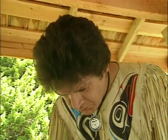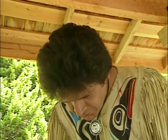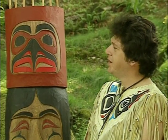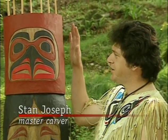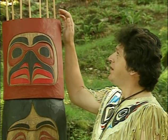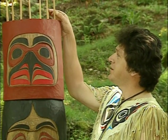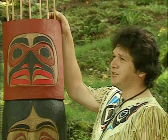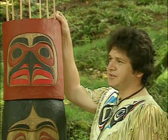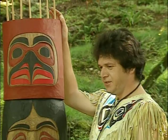Part of my background is Tsimshian, which I carve in. And I carve in Salish style, which is Squamish. Starting from the top here, this whole part here is a headdress, which is the eagle clan. And these points here, in the old days, like I've used cedar sticks here, but in the old days they used walrus whiskers, which represented potlatches that a chief had had in his life.